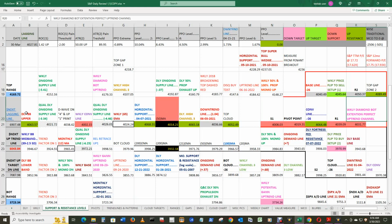To the immediate upside is the daily Bollinger Band upper band, daily horizontal support 0407 2021, the daily high channel 3, the top of the cloud, the conversion line 26 bars back concerning the lagging line, and a gap zone, the top of gap zone 2, 4089.49. Definitely pay attention to the top of that gap zone area.